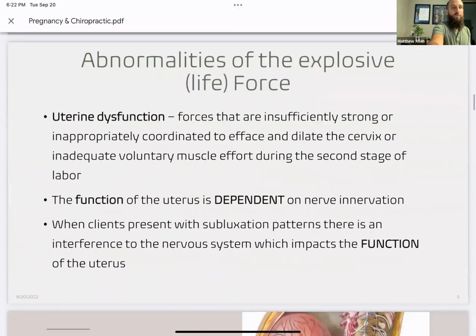So power is the uterine force. So how is the uterus getting information? The uterus gets information from the brain. Specifically, it gets information from the mid-thoracic spine. So think mid-thoracics. Mid-thoracics is kind of where we have our curve right here, kind of where the bra line hangs out. So that's our mid-thoracic.